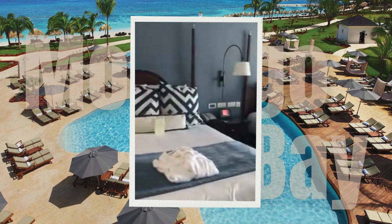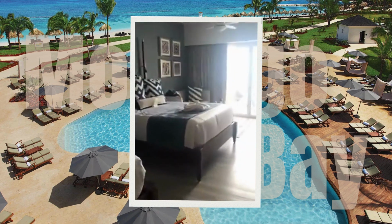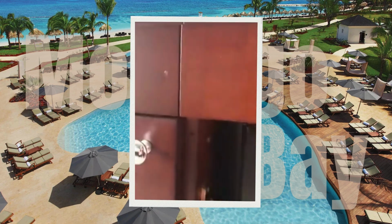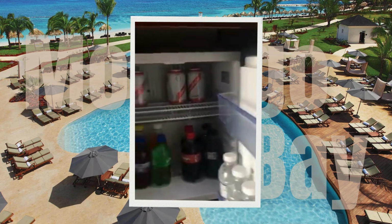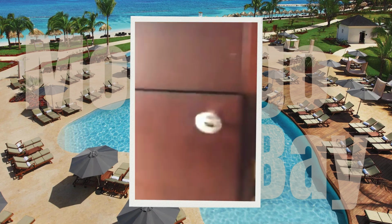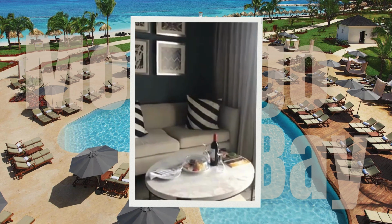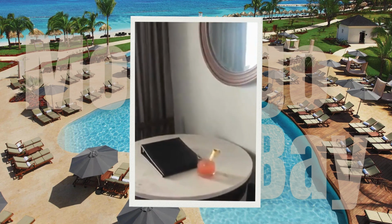We did get a room with 2 queen beds, but a lot of space. Really nice, great decor. And then of course, you have your stocked refrigerator, which is always nice. Water, sodas, and then of course the Red Stripe that Jamaica's known for. Very nice little sitting area. Nice little welcome snack. It's gonna be my desk for the week.